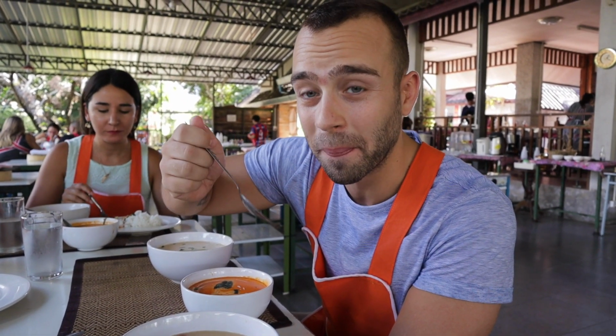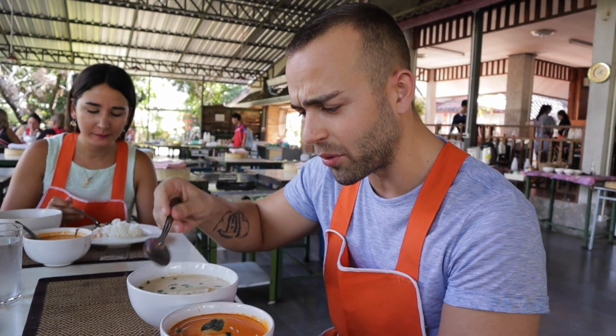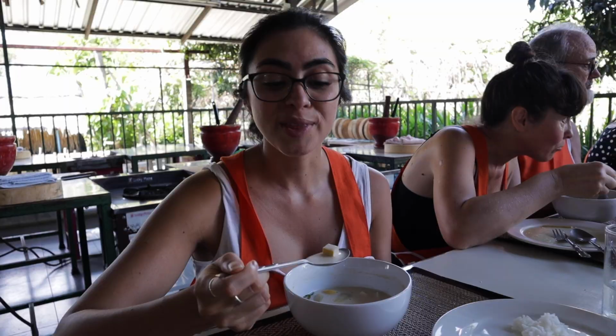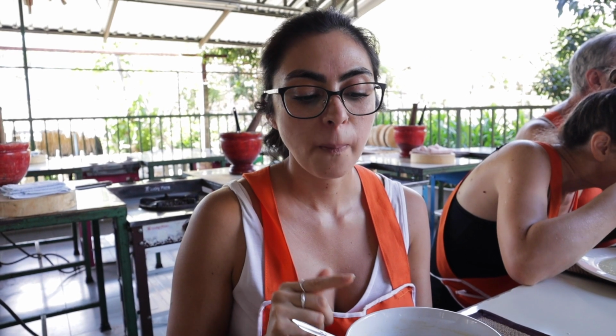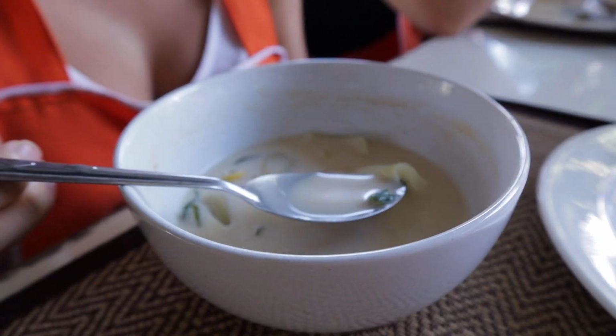Wow. So creamy. Delicious. This was a tom yum, something like that. Awesome. Master chefs. So this was the soup you made. Very easy. Wow. This is like a coconut soup. Very sweet and coconut flavor. It was really nice, creamy soup.